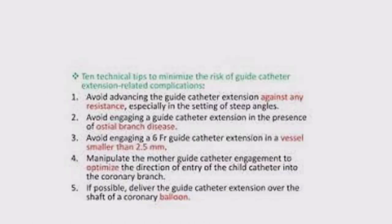So here are technical tips to minimize the risk of guide catheter extension related complications. Number 1, avoid advancing the guide catheter extension against any resistance, especially in a setting of steep angles. Avoid engaging the guide catheter extension in the presence of ostial branch disease. Avoid engaging a 6 French guide catheter extension in a vessel smaller than 2.5 millimeters. Manipulate the mother guide catheter engagement to optimize the direction of entry of the child catheter into the coronary branch.